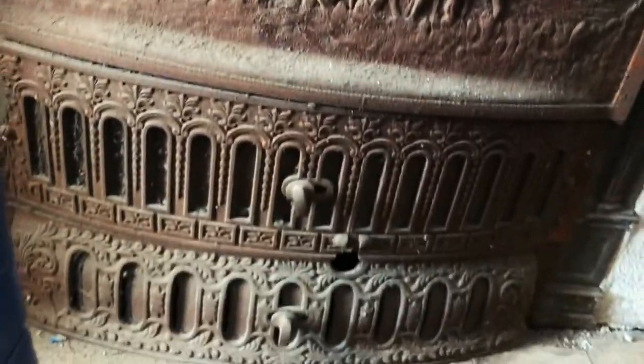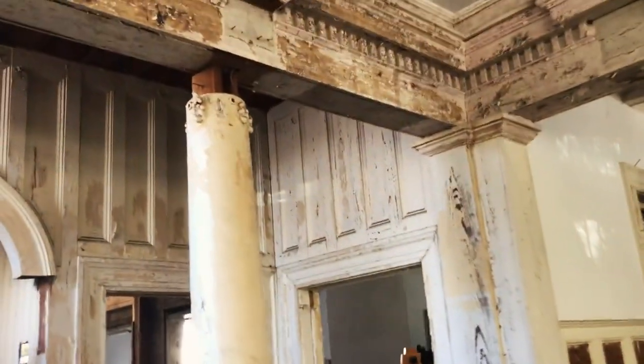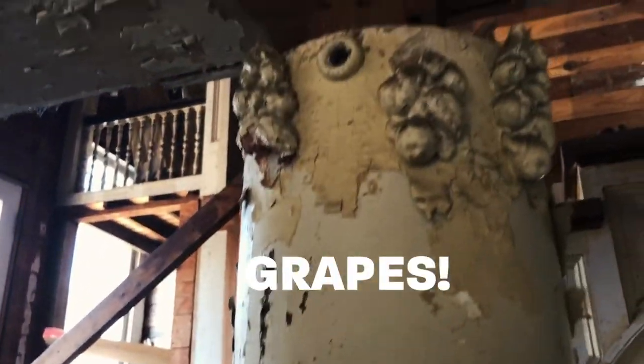Agree. Yay. Should we go upstairs? Yeah, let's head upstairs. I love all this. Like, it's so beautiful, isn't it? Mm-hmm. It's crazy that somebody was like, yeah, I don't think I want to live here anymore. Yep.